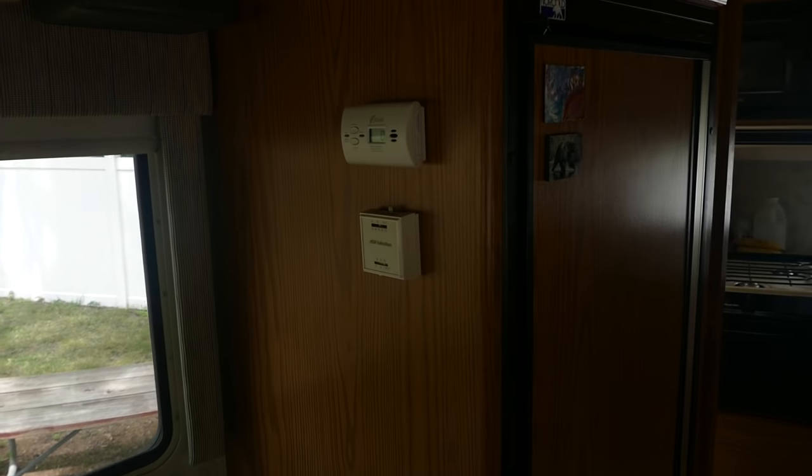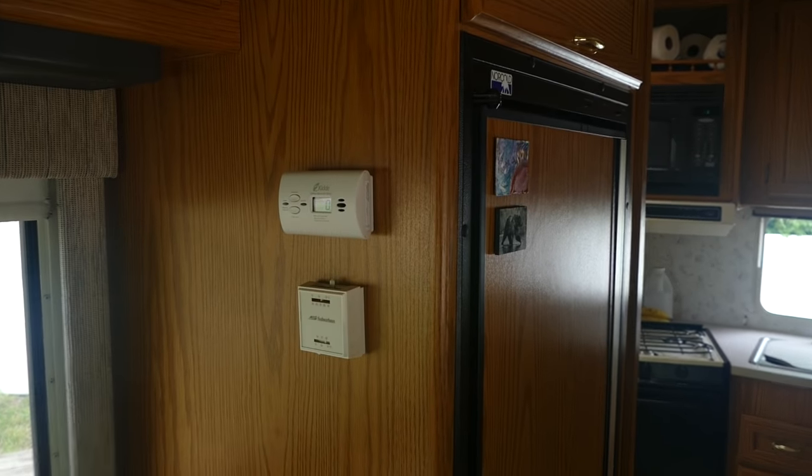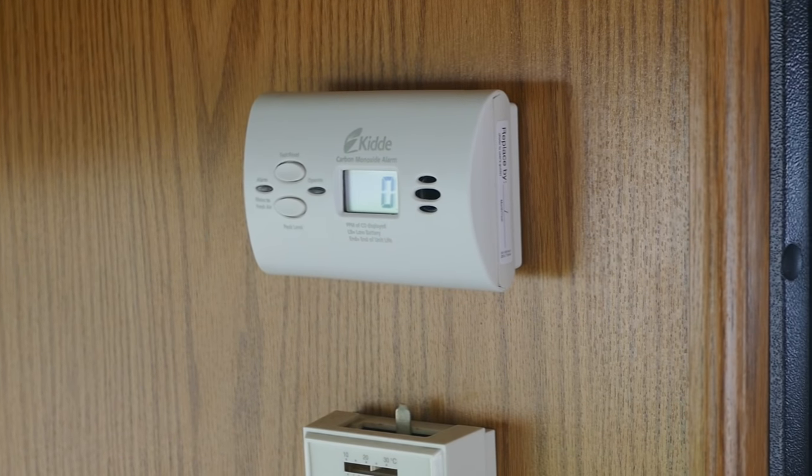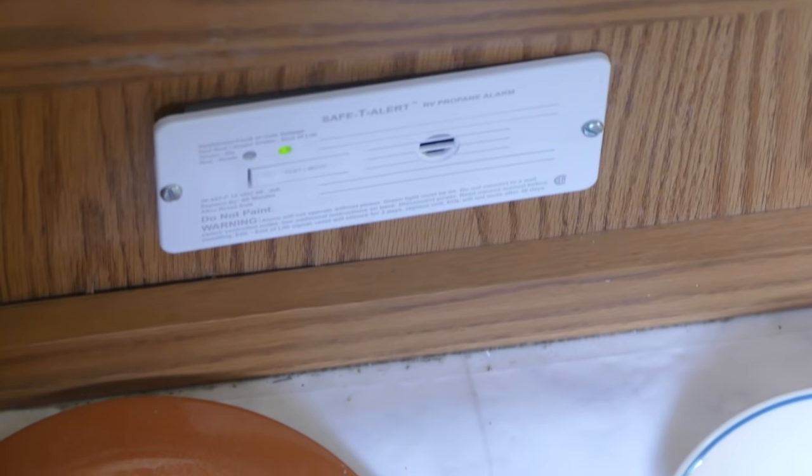And I just put new safety devices in here. That's the thermostat, and that's a carbon monoxide detector. And down here is an LP gas detector, and up here is a smoke detector.